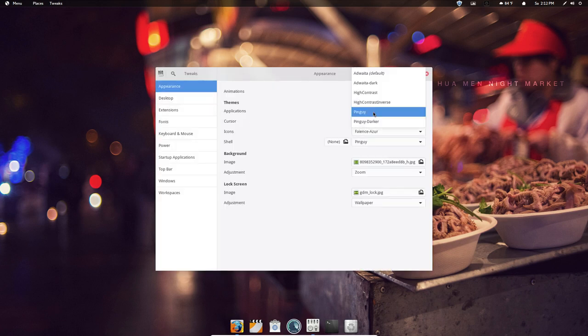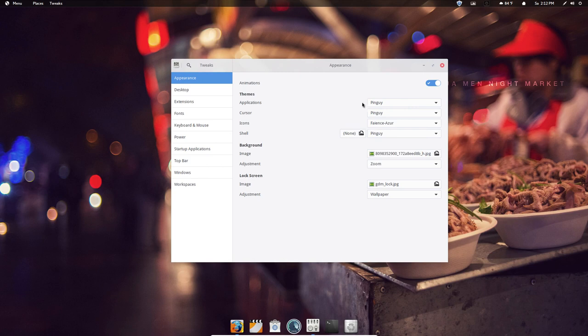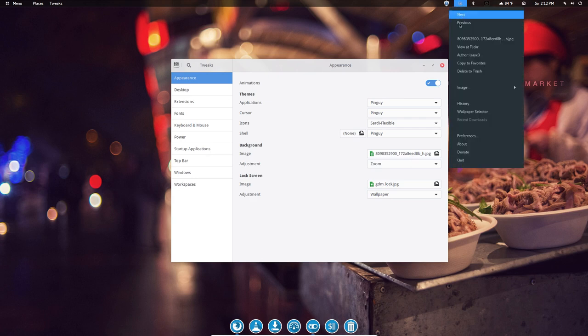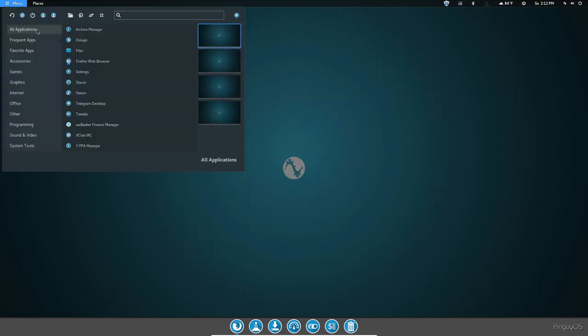Pinguy. All right. Let's go for Sardi, Mono flexible this time. It's all blue. It should be all changing into blue icons. And if anything is missing, if anything is not there, let's change the wallpaper again. Then we can check it out and then write it up and make a to-do list.